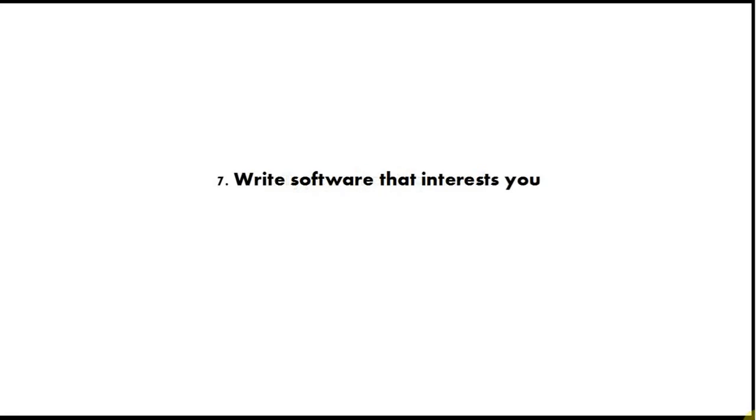Tip number 7 is write software that interests you, because if you're just learning to program now, the only real thing that can stop you becoming a good programmer is if you lose interest and give up, or you just don't put enough time into it. So try to think of a program that you'd really like to write and try to write that, and it will keep your motivation going.